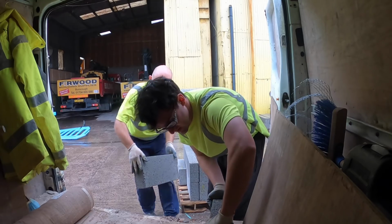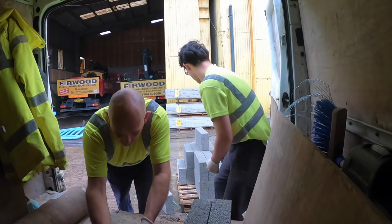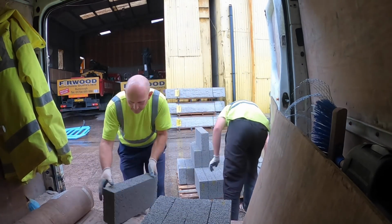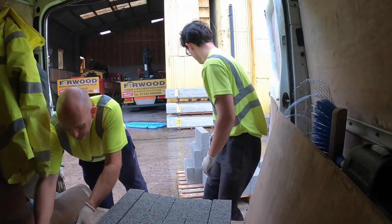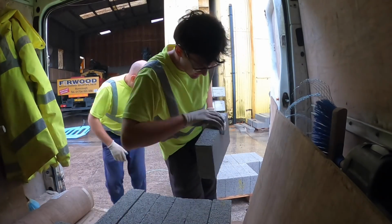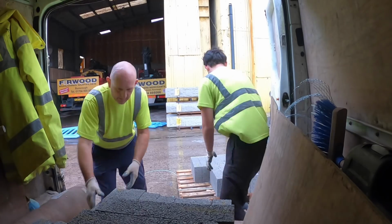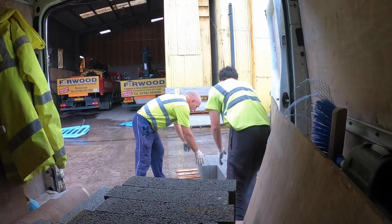No, just load him in. Very light in colour, aren't they? Yeah, that's what I thought they were. Concrete at first, I thought that. Did you say lightweight 7 Newton block, you know? Do they? Yeah. The Fibolite next to that skin on the core. Yeah.